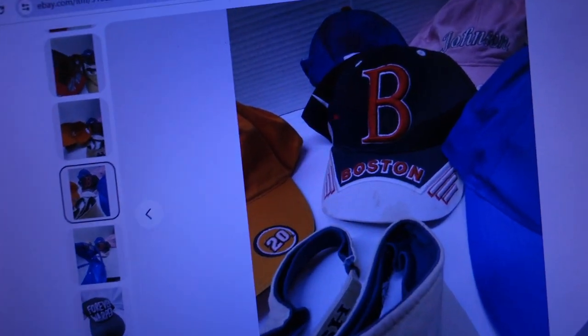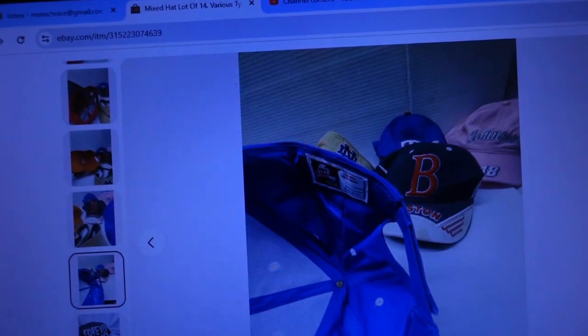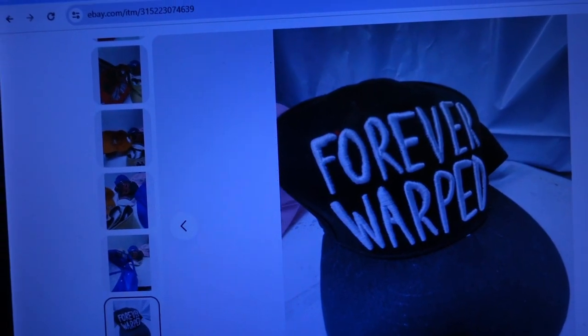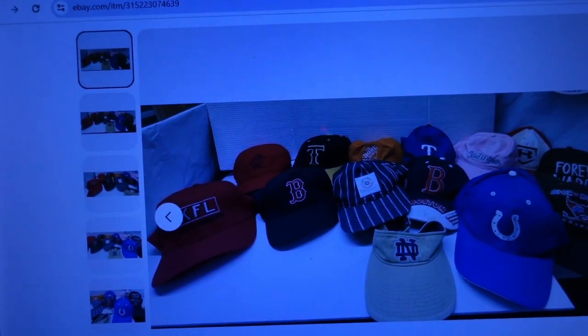We'll see what they look like. There's that Boston hat, that's a pretty cool one. We'll see if the condition is any good. I'm seeing that Boston Forever Warped, a Warped Tour. I did see that one in there. That was kind of cool. We got the Under Armour. So let's take a look at them.